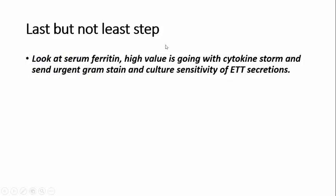Last but not least, a very important point, and because of that I put it last, because it's very important in the diagnosis and you should do it without delay. Look at serum creatinine; a high value goes with cytokine storm. But please send an urgent gram stain and culture sensitivity of the ETT secretion, because if within a couple of hours you get a lot of pus cells in the ETT secretion with growth of gram-negative or gram-positive bacilli, with consolidation you are usually dealing with secondary bacterial infection, and you can start the management early to save the life of this critically ill patient. And to sum up, to differentiate between the cytokine storm of COVID-19 pneumonia and secondary bacterial infection, first look for the ETT secretion.